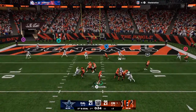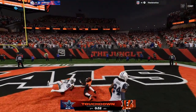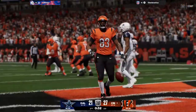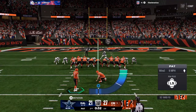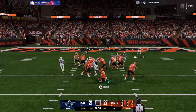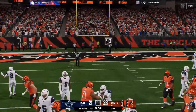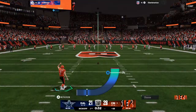They're passing here. Joe Burrow. Touchdown! From 6 yards away. And the Bengals will take the lead here in the final minute of the first half. Extra point by McPherson up and good. And they will take a 7-point lead.